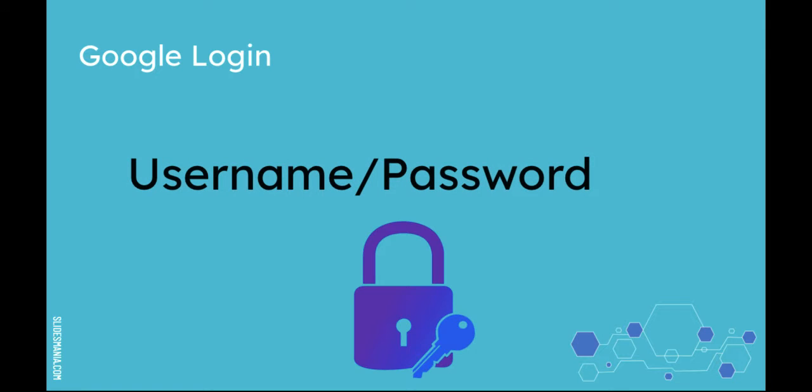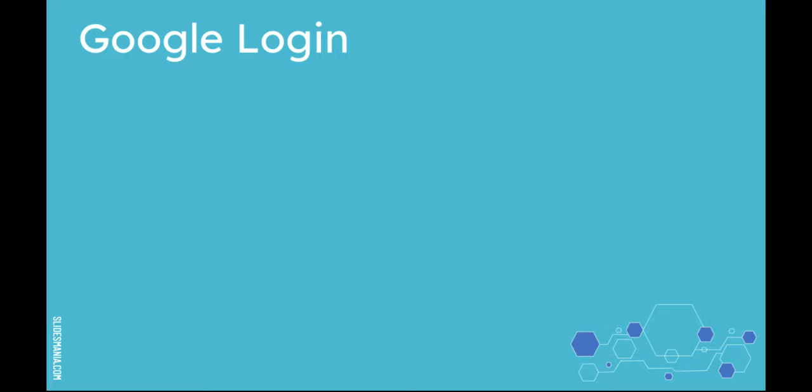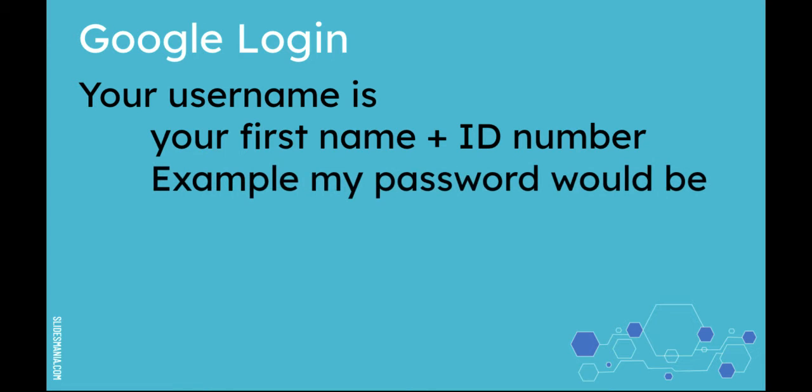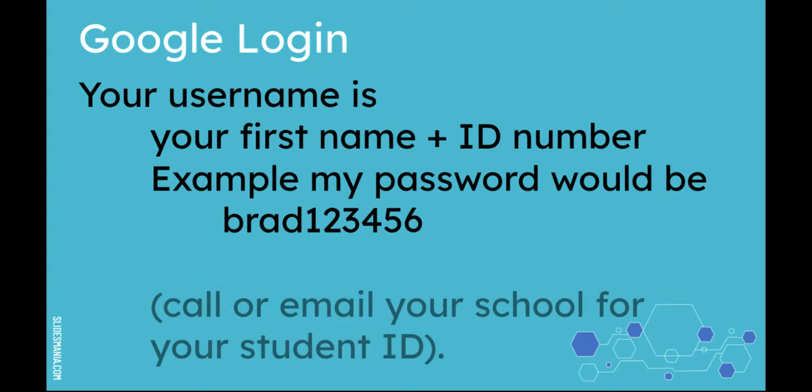And also, to use your device, you're going to have to log in. Most of you know how to log in already. For your username, it's your first name plus your ID number. Don't put any space in between them. So an example would be, for me, it would be Brad, and then my ID number would be 123456. So that would be my username.